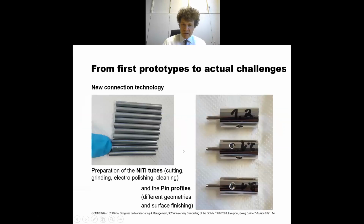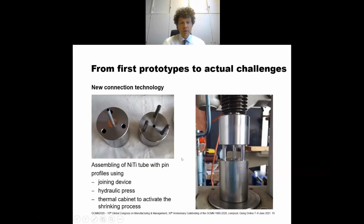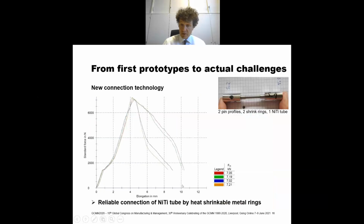We did a lot of tests where we worked upon the inner surface of our nickel titanium tubes with electropolishing and with some grinding processes. Also the other parts, these are only dummies. We worked with different geometries and surface finishing, and then we put everything together with a joining device in our hydraulic press, and in the thermal cabinet we activated the shrinking process. Afterwards, with our universal tensile test, we tear it apart.